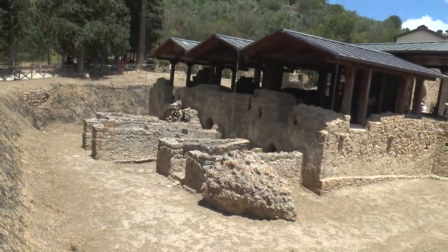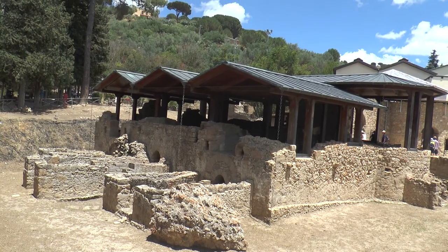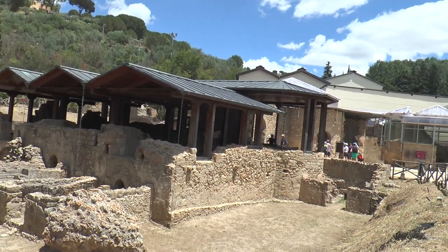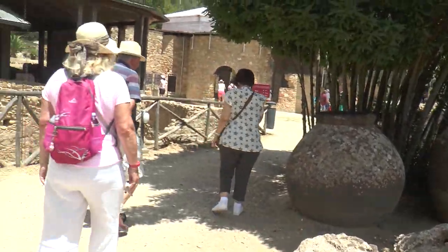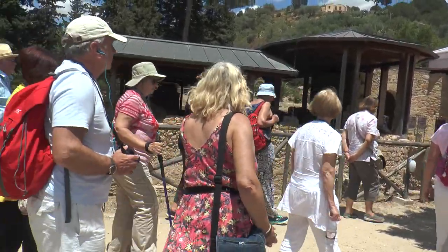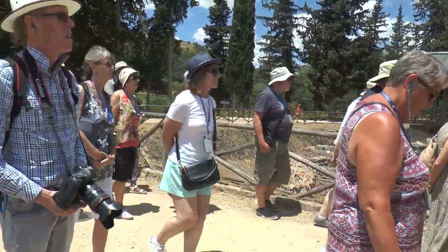The Villa Romana del Casale was built by a powerful family between the 3rd and 4th century AD. With over 50 rooms, it was one of the most luxurious of its kind. The villa was partially destroyed by an earthquake in the 12th century. A landslide preserved these mosaics in excellent condition.